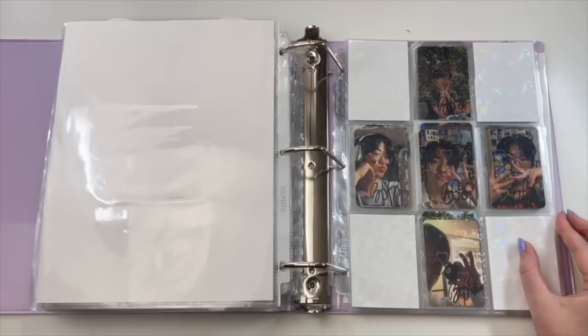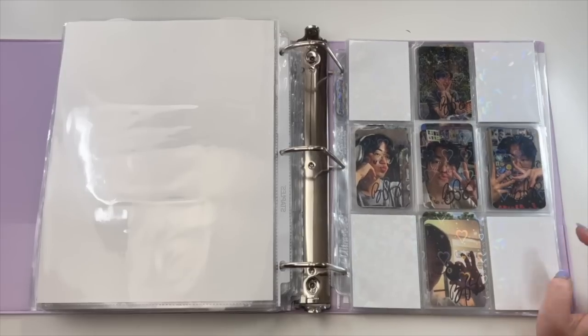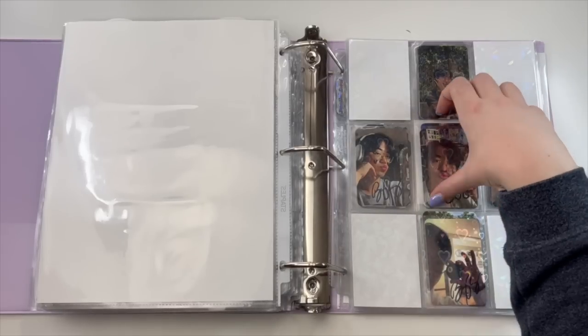Oh, and then this is my, I keep meaning to move this to an A5 binder, but this is my freebies section. So it's not super updated. I totally forgot about this section, but these are my OT5 set of signed Ateez photo cards that were gifted to me.